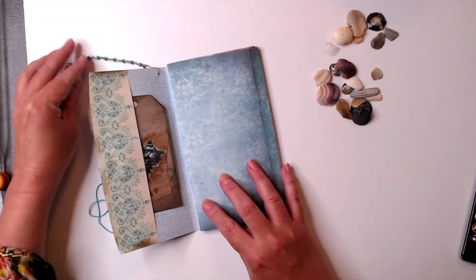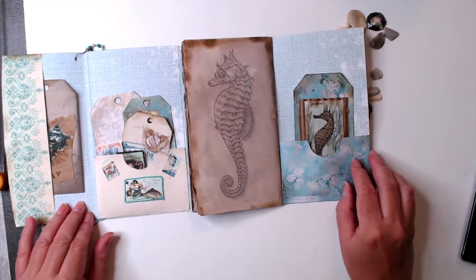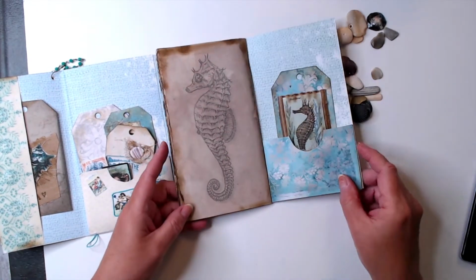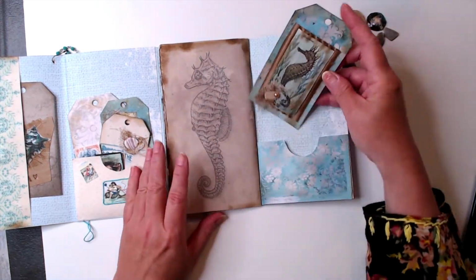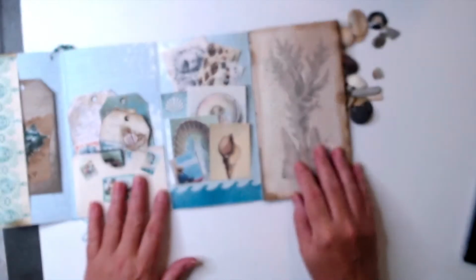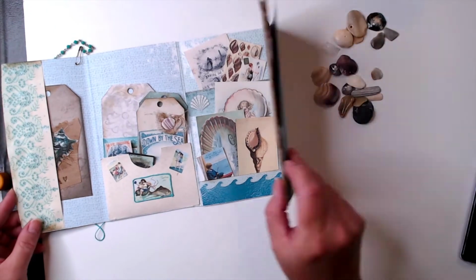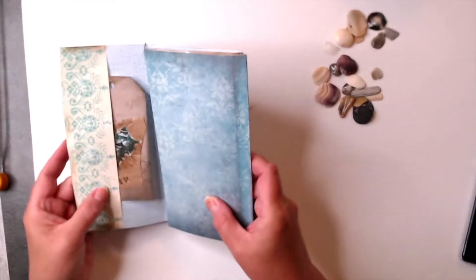This is a little folio that's got lots of ephemera and lots of tags and goodies and a journal as well. So you can put your memories in here, which is exactly what I wanted to do. I made lots of pretty little tags with my seashells that I brought back. It's got pockets and lots of goodies. Here's a couple little tags that I did with my seashells. So it's a big one. Put a little pocket here too.